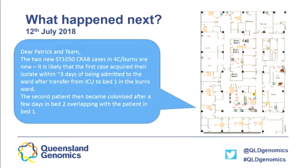So on the 12th of July: "Dear Patrick and team, the 2 new ST1050 CRAB cases in burns are new. It is likely that the first case acquired the isolate within 3 days of being admitted to the ward after transfer from ICU to bed 1 in the burns unit, which is here. The second patient then became colonised a few days later whilst in bed 2, overlapping with the patient in bed 1." Now, from an infection control perspective, if you have 2 patients come up in rooms next to each other, you would naturally assume hands or contaminated equipment. So we thought maybe that's how transmission was occurring.